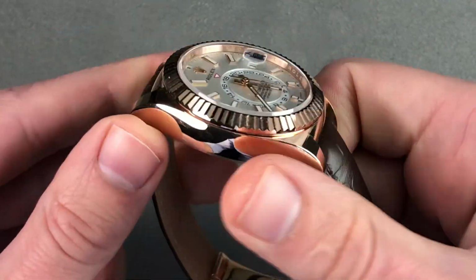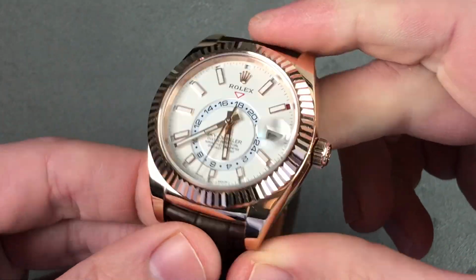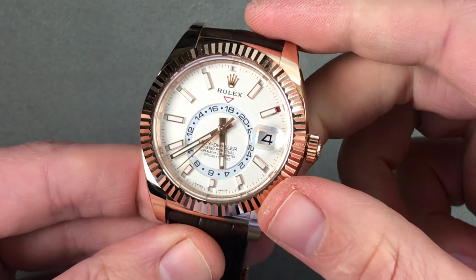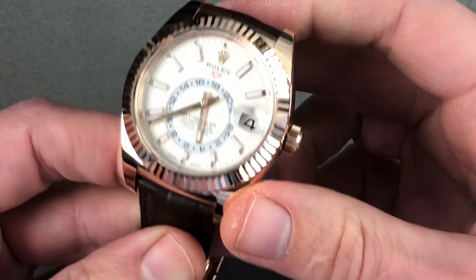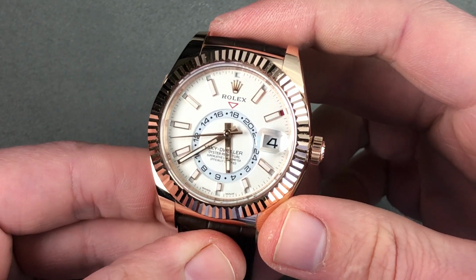The other is the gold itself, which is Rolex's patented Everose. It is an alloy that uses, first of all, a lot of copper to make it red, not rose, and second, a lot of platinum, so it is forever rose. It will not fade or oxidize with time. It will remain quite red.